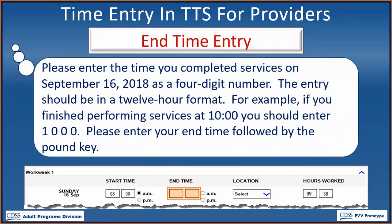Please enter the time you completed services on September 16, 2018 as a 4-digit number. The entry should be in a 12-hour format. For example, if you finished performing services at 10 o'clock, you should enter 1, 0, 0, 0. Please enter your end time followed by the pound key.